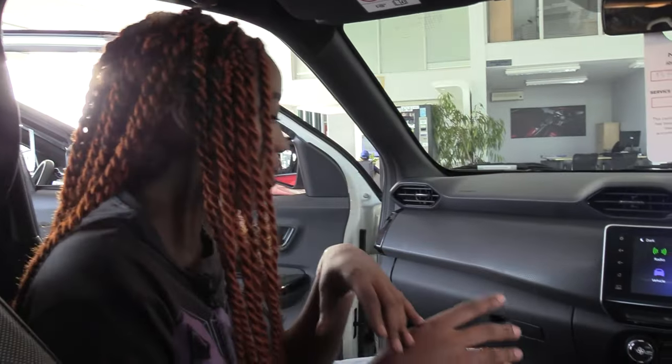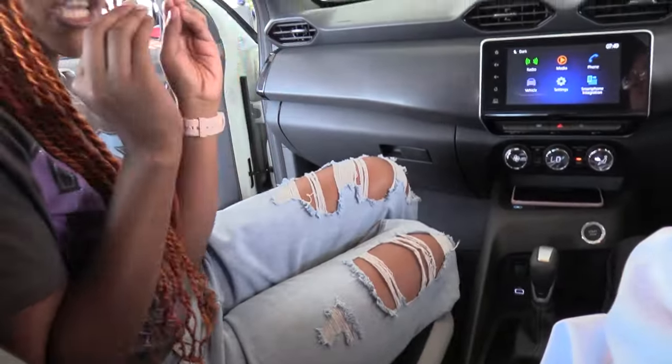Like I said though, with this car, although it is quite compact and quite small, it is very spacious, because I actually do have a lot of leg room here in the front, and I can confirm that our cameraman at the back there is sitting quite comfortably. But of course we do have to take the car out for a spin, and then we can talk more in depth about what the car has to offer.